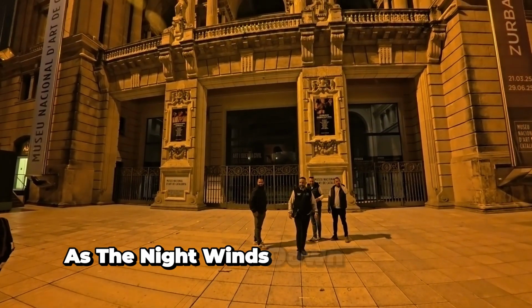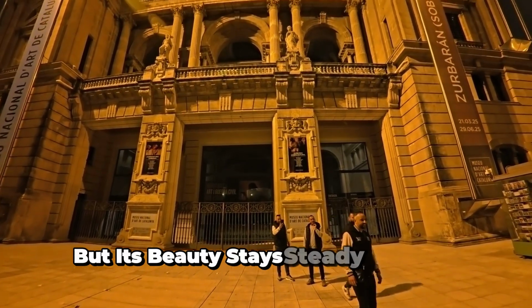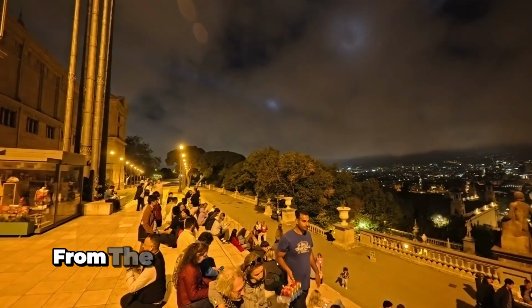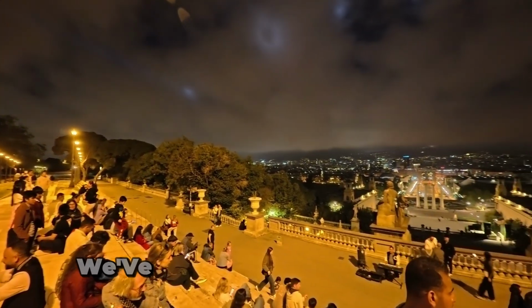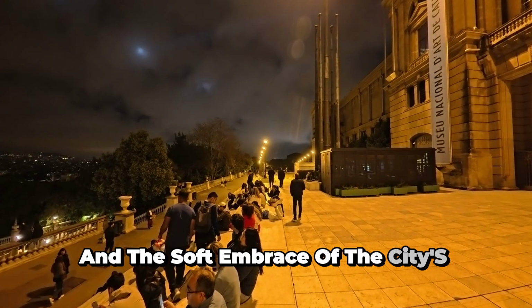As the night winds down, Barcelona's heartbeat slows, but its beauty stays steady, like the stars above. From the top of Las Arenas to the quiet grounds of Palau Montjuïc, we've walked through light, music, and the soft embrace of the city's evening glow.